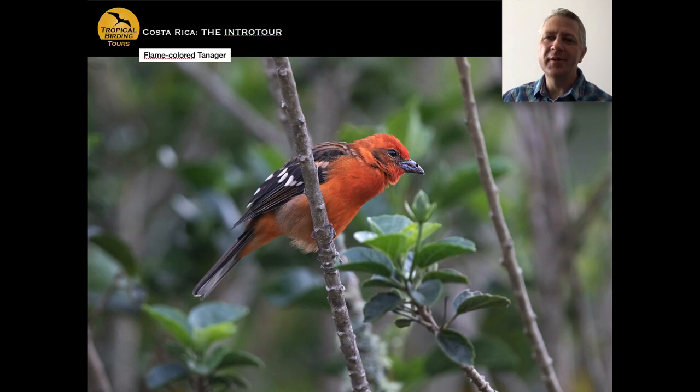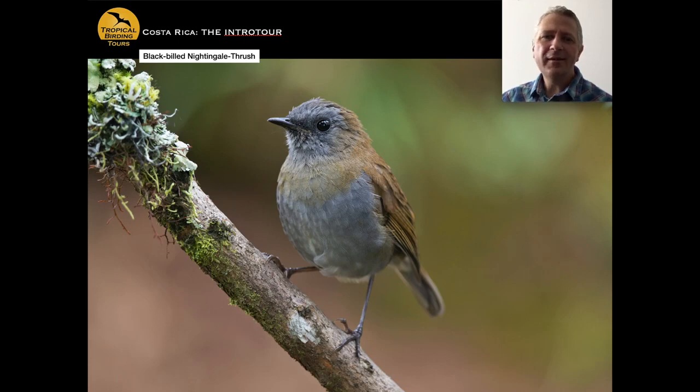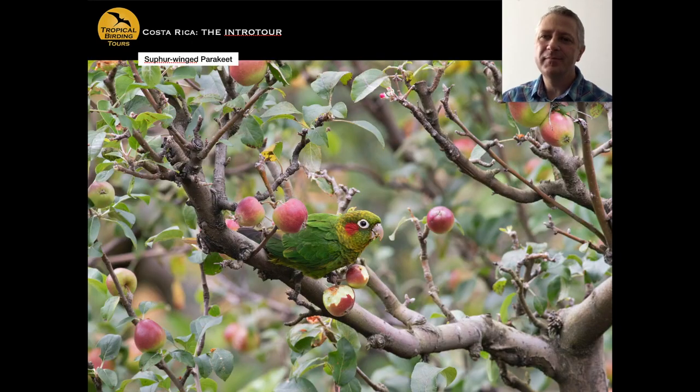Flame-coloured tanager, you might be familiar with this one from southwest Arizona, much more common here, a common mountain bird. This is another one of those mountain birds that's a regional endemic, so if you've never visited Panama or Costa Rica, you wouldn't have got this one yet. It's a large-footed finch. And then Costa Rica in general has a lot of nightingale thrushes related to the Swainson's thrush and hermit thrush of North America. They have beautiful songs, and this is the highest ranging of these, the black-billed nightingale thrush.